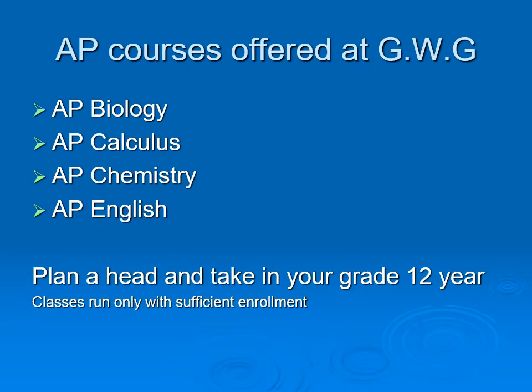AP courses that are offered at GW Graham for 2022 are AP Biology, AP Calculus, AP Chemistry, and AP English. Plan ahead if you're going to take an AP course in your grade 12 year. Classes will only run if there's sufficient enrollment.